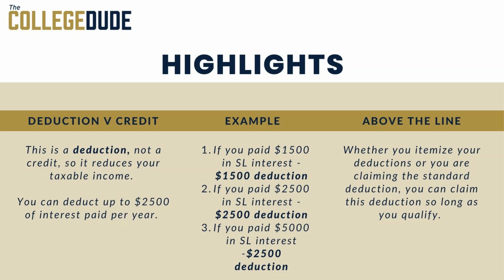However, it is an above-the-line deduction, which is great because it doesn't matter whether you're taking the standard deduction or you're itemizing your deductions. You can still add this one either way.